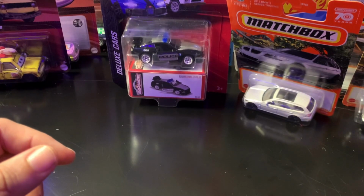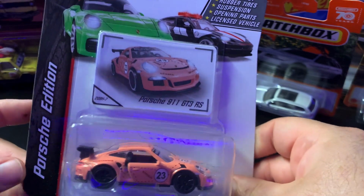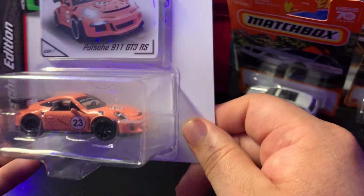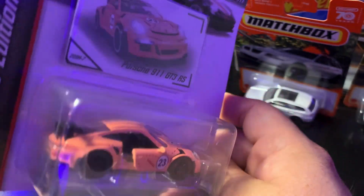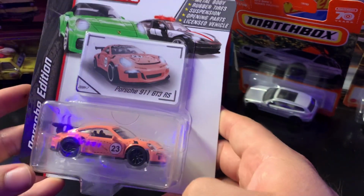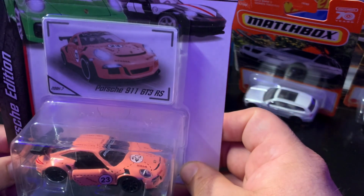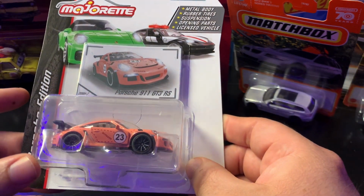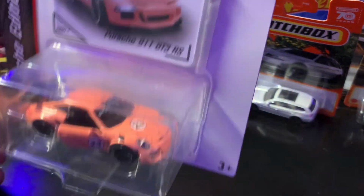Oh yeah, I do have another Majorette. This is a Porsche Majorette from the Porsche edition. Opening doors. They give you a card with this one here. When I saw this, the color popped out at me, and since I like Porsche a lot, I grabbed them. I've been trying to get all the Porsches that come out in this edition, and I got this one. Like I said, they're doing very good. Majorette is doing a good job on these cars.